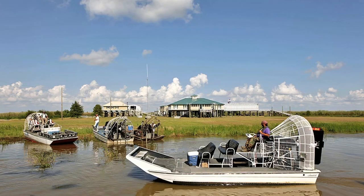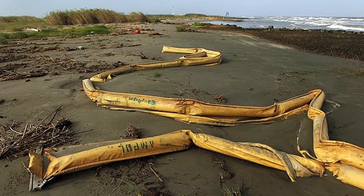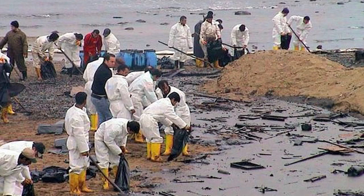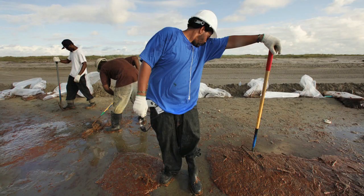What kind of cleanup did you see? Well, on the ocean, I saw a whole bunch of boats dragging skimmers, and that just picks up the oil like it sounds, skimmers. But then on the shore, there were booms, and that's just an inflatable tube that goes across, and it protects from the surface oil. And then on the beach, it was a bunch of people picking up tar balls and stuff.